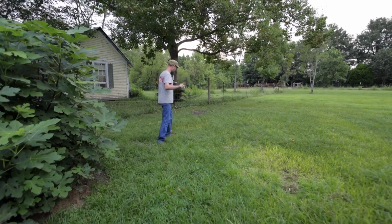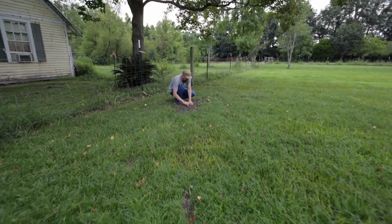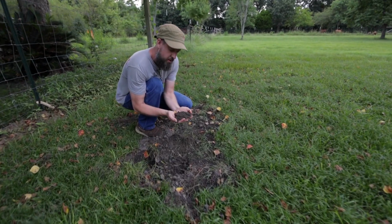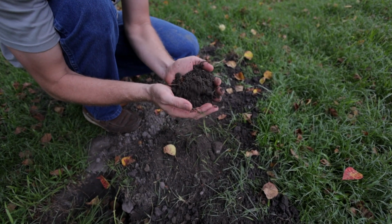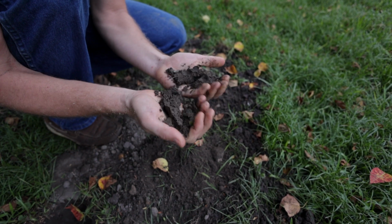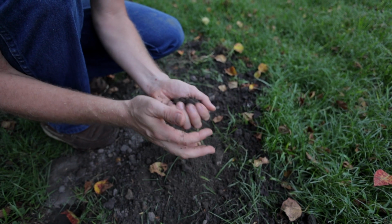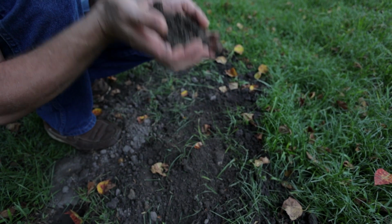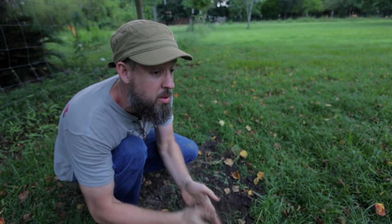And speaking of perfect starts, look at this. I did a little exploratory digging out here last night. This is soil. The last place was cursed. It just had dirt, but this is soil. This is a beautiful sandy loam. See, it breaks apart nicely, sticks a little bit, breaks apart again, and it's rich, it's full of organic matter. That's what I want to see. This is amazing. This should actually grow us some vegetables.